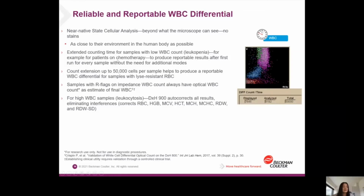There is extended counting time for samples with low white blood cell count, in leukopenic samples, for example, with patients who are on chemotherapy, and this produces reportable results after the first run for every sample without the need for additional modes. There's a count extension up to 50,000 cells per sample, and this helps to produce a reportable white blood cell differential for samples with lyse-resistant RBCs. And samples with R flags on impedance white blood cell count could always have optical white blood cell count as an estimation of final white blood cell count. However, this is really an RUO parameter only.